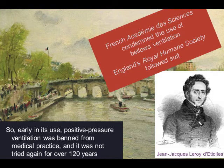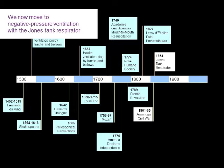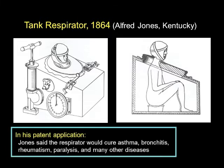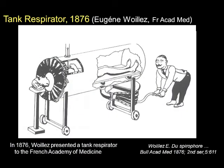And so early in its use, positive pressure ventilation was banned from medical practice, and it was not tried again for another 120 years. So now we move to negative pressure ventilation with the Jones tank respirator. In 1864, Alfred Jones of Kentucky patented the first body tank respirator in America. And in his patent application, Jones said that the respirator would cure asthma, bronchitis, rheumatism, paralysis, and many other diseases.